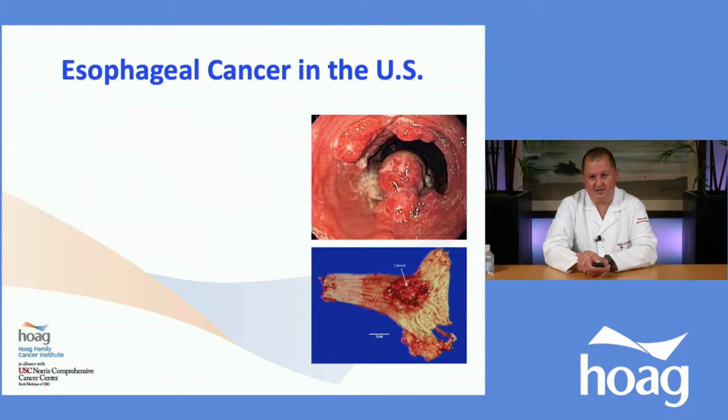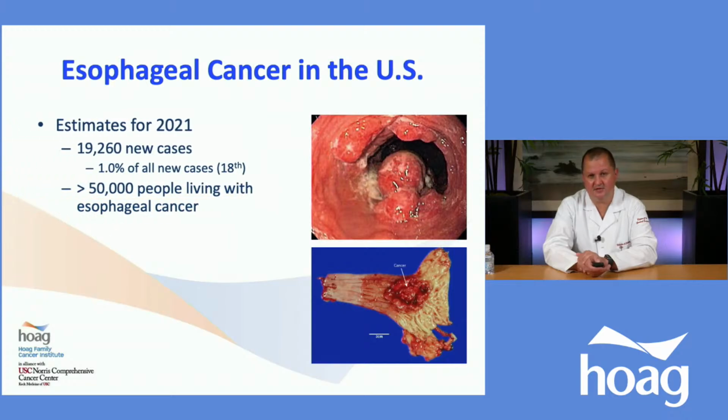So where do we stand currently in the United States? It's estimated to be over 19,000 new cases of esophageal cancer diagnosed in the U.S. this year. But unfortunately, that only represents 1% of all new cases. Esophageal cancer ranks 18th on the cancer popularity list here in the United States, so not a lot of attention. And it's currently estimated there's over 50,000 people in the United States living with esophageal cancer. The average age of diagnosis, patients are usually in their late 60s.